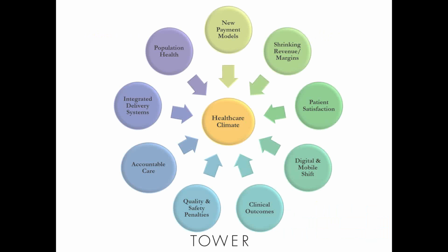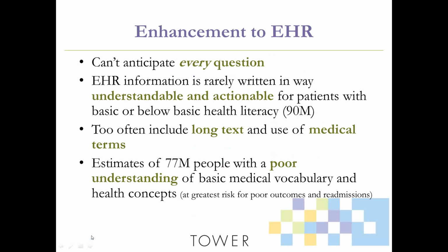So why are we talking about social technologies as part of the care continuum and for care processes? Here's a little snapshot of what's going on in the healthcare climate right now. We have new payment models. We have population health. How are we going to reach out and engage large groups of patients and consumers to stay healthy? We have the importance of patient satisfaction, and quality and safety penalties that are being levied by CMS and probably soon other insurance companies, and accountable care, integrated delivery. There's a lot going on in the healthcare climate right now, which is making social technologies a bit attractive as solutions.